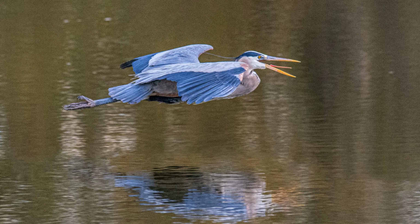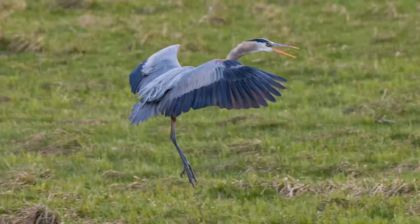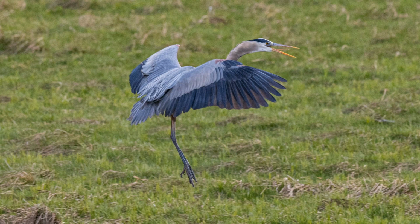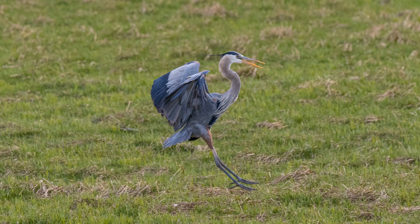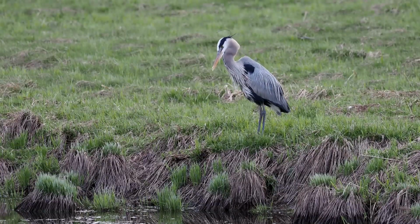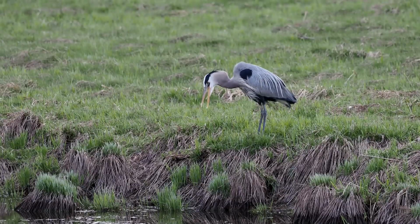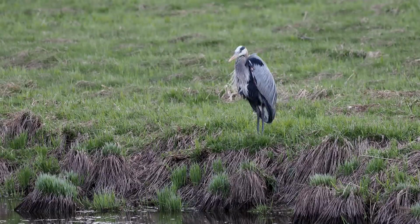The OM-1 focuses right on the bird, even with a cluttered background like this. Very impressed. I stopped using continuous autofocus tracking and I'm just using continuous autofocus with much better results. Of course, in video you don't have so many options with the focus. A little bit of acid reflux there. That's what happens when you eat your fish whole and don't chew them.